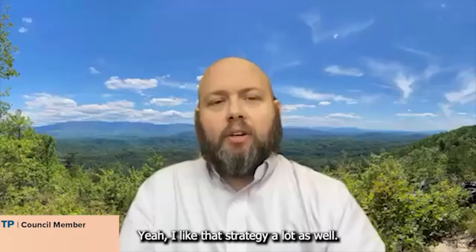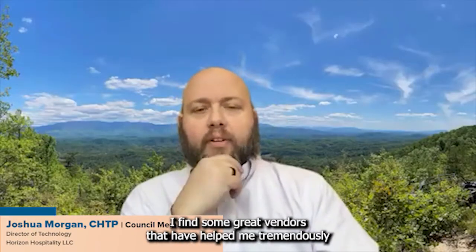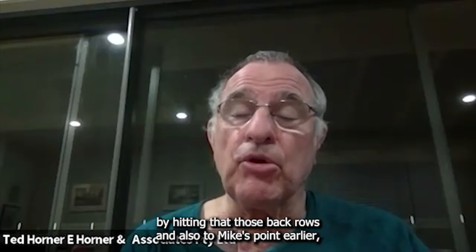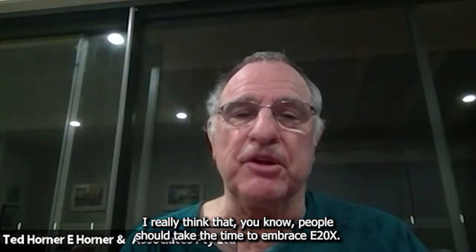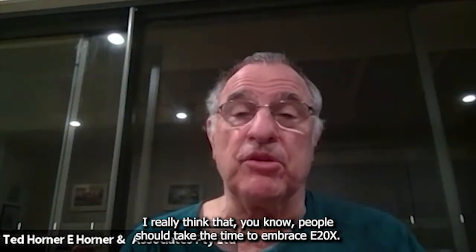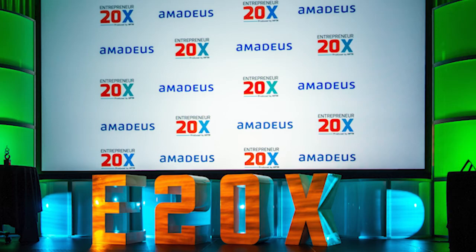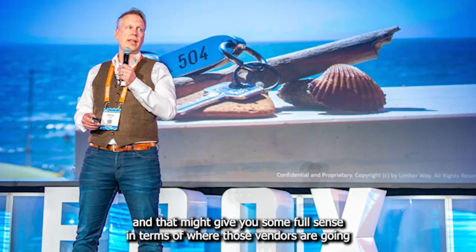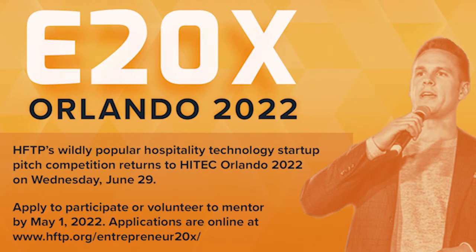I like that strategy a lot as well. I found some great vendors that have helped me tremendously by hitting those back rows. And also, to Mike's point earlier, I really think that people should take the time to embrace 20X. Really some amazing, cool ideas come out of there. And that might give you some sense in terms of where those vendors are going, and maybe they've come into a new niche in the marketplace.